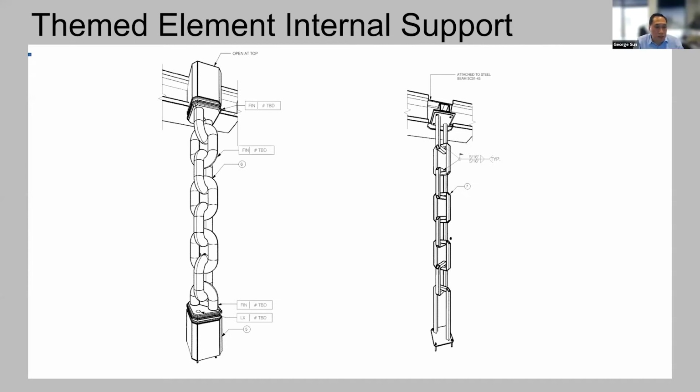Here you can see some of the internal support. On the left, you can see that big chain I showed you earlier. On the right, if you take that FRP shell away, that's what the support for that internal chain would look like. It's just a bunch of welded tube steel, and they would have FRP pieces kind of clad over it.